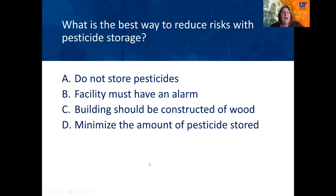Silly, silly. All right. What is the best way to reduce risks with pesticide storage? Just put A, B, C, or D on there. What are we going to do to reduce the risk?